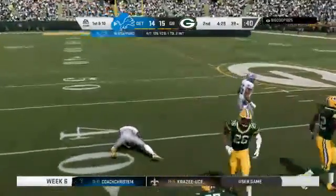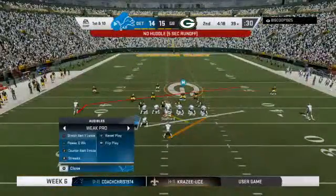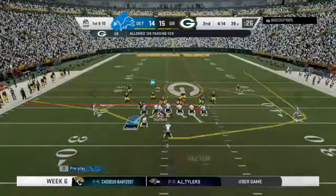The throw on the quick slant going to be complete. And he gets this one just shy of the 40, down at the 39. He'll get a dozen there, and the Lions have a first down.